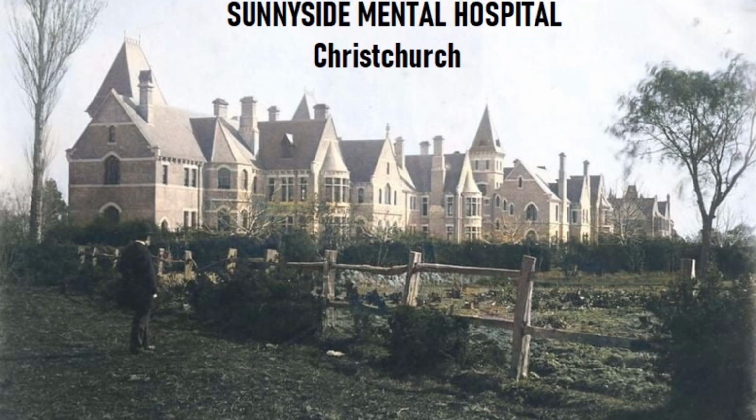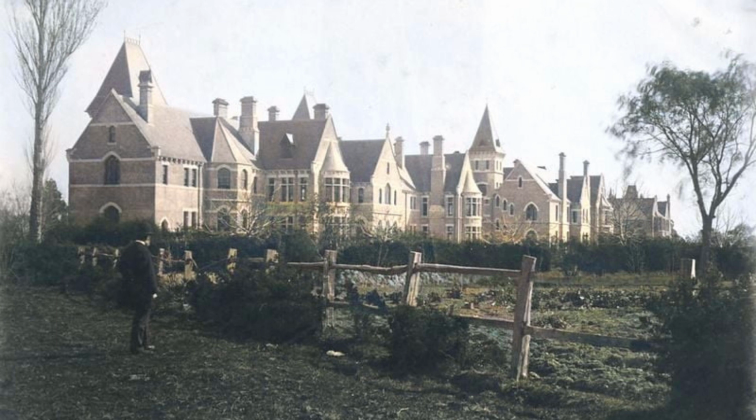Like Seacliff and Otago, which I've covered in a recent video, Sunnyside was one of the massive lunatic asylums built in New Zealand in the 19th century. When it became apparent police cells and traditional jails weren't cutting the mustard, Sunnyside went up in 1863 and closed at the turn of the millennium, by which time Hill Morton Hospital was functioning on the same grounds.